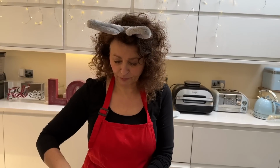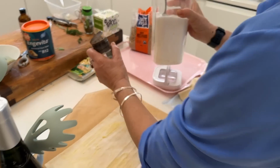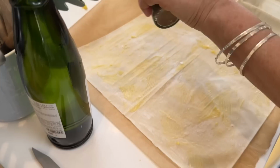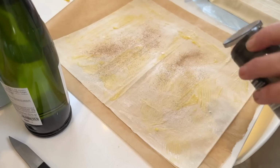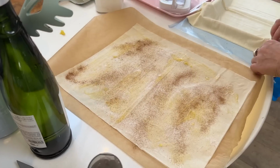I'm just doing a sprinkle of caster sugar and a sprinkle of cinnamon in between each layer, just so it gets a bit of crunch and extra flavour. That's exactly the same as the spinach. Keep layering, buttering, layering.